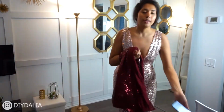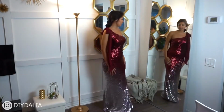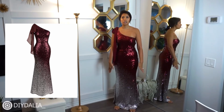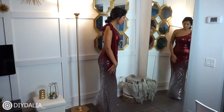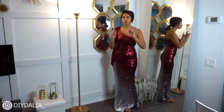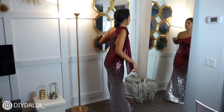So let's see how this looks on. Okay guys, so this dress I actually really like. I think 5'8" is the tallest you can be for it to not be too short with flats on. And I feel like this is not the type of dress you would want to wear with flats. You would want to wear heels. So I recommend this if you are shorter, 5'7" or shorter, this is gonna be a good dress for you.